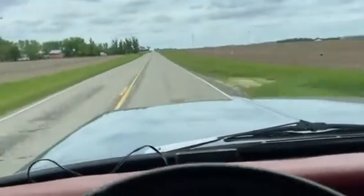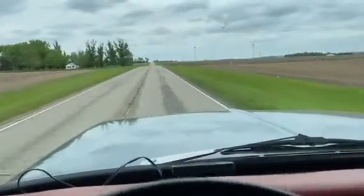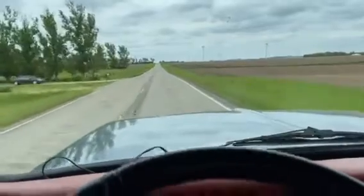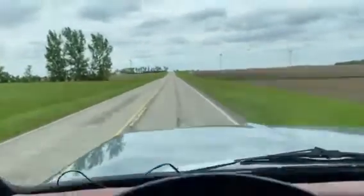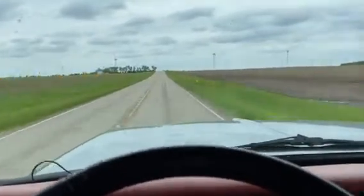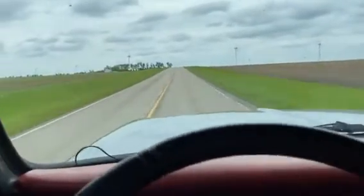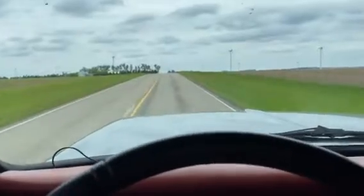I think on our check over it says the temperature gauge does not work currently. So we'll get that looked at. And then I think the reverse lights, they said, are out. And then we'll show you everything on the inside here, what works and what doesn't, on our running video.